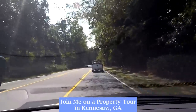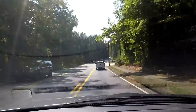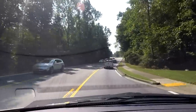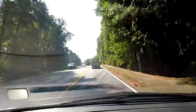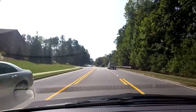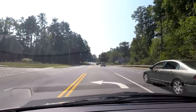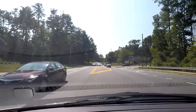And today I'm in Kennesaw, which is northwest of Atlanta, and I'm going to take you on a tour of a resale home. So this is not a new construction, it's a pre-owned home. And I know that some buyers tend to gravitate towards new construction, but there are some pros to buying a resale home versus a new construction. And I'm going to share three of those pros with you.